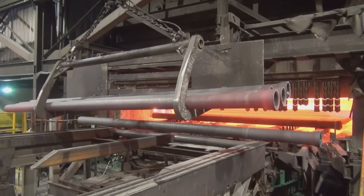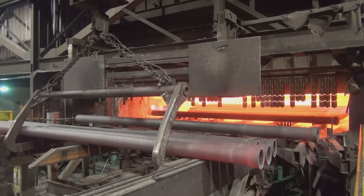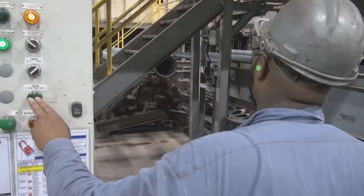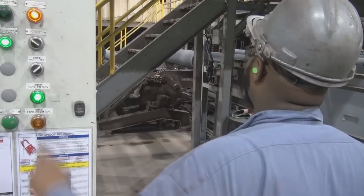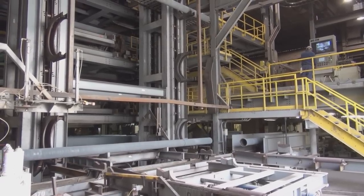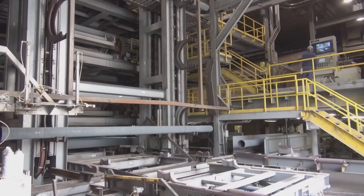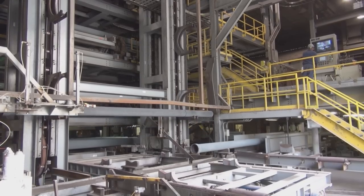Pipe which fails any of these tests may be re-annealed. However, if the desired microstructure and mechanical properties cannot be achieved after re-annealing, the pipe is scrapped. Pipe which has been inspected and passed by quality control is marked with the class of pipe, date of casting, and additional information. The pipe then moves down the line to be finished.